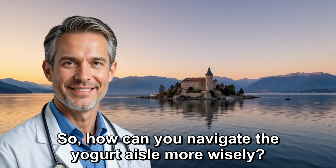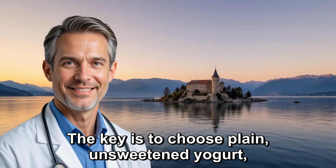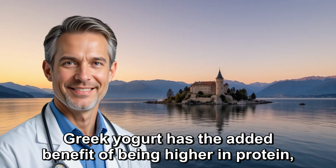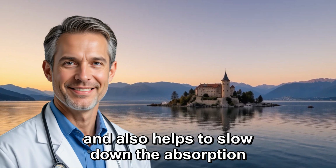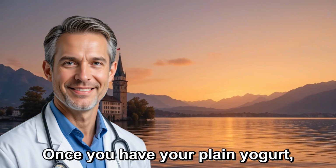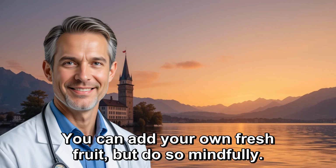So, how can you navigate the yogurt aisle more wisely? The key is to choose plain, unsweetened yogurt, preferably plain Greek yogurt. Greek yogurt has the added benefit of being higher in protein, which helps you feel full and satisfied, and also helps to slow down the absorption of any natural sugars present. Once you have your plain yogurt, you are in control of the sweetness. You can add your own fresh fruit, but do so mindfully.